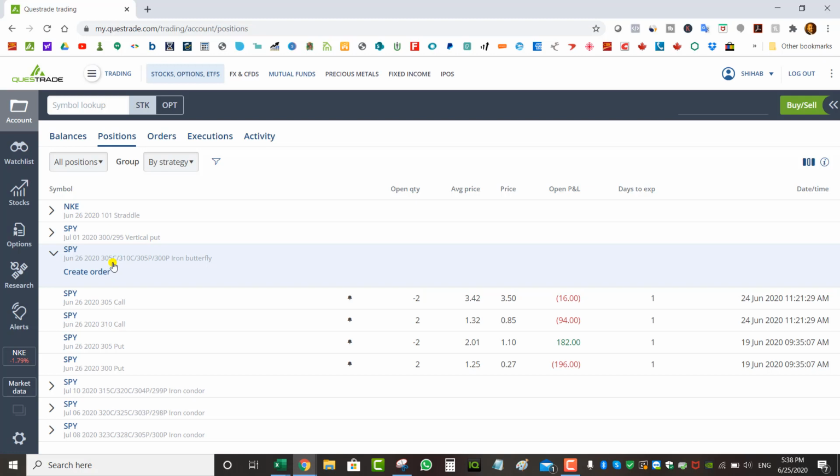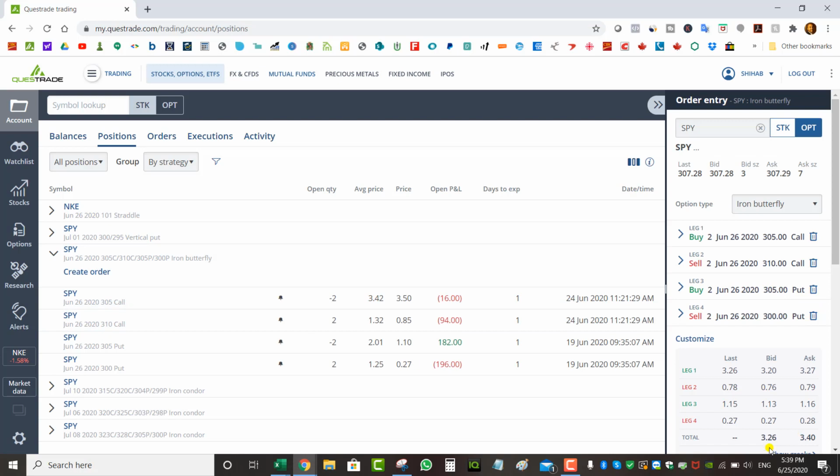So now my winning zone, or my profit zone, like I mentioned in my video yesterday, is 305 plus 2.86 and 305 minus 2.86, because 2.86 is the amount of premiums that I received from selling the put spread and selling the call spread. And right now, as you can see, it's trading for about $3.40. So if I want, I can close this trade right now for $3.40, and I would lose about $3.40 minus 2.86. So I would lose about 60 cents per contract. I did two contracts, so 200 shares.